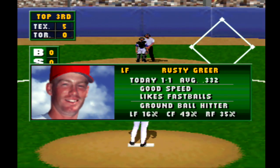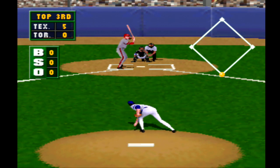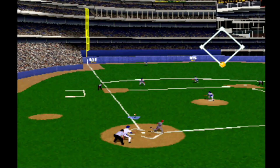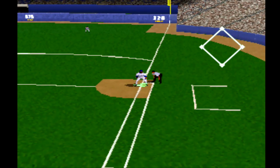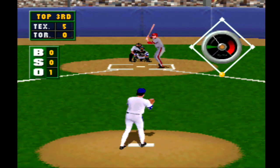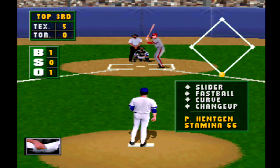Now batting, Rusty Greer. That'll bring up Greer. He got a base knock in his last at bat. Ground ball. Picked up by Sprague. Now batting, Benji Gill. Well, here's Gill. He sent one over the wall his last time at bat. Ball! One out here, but nobody on base.